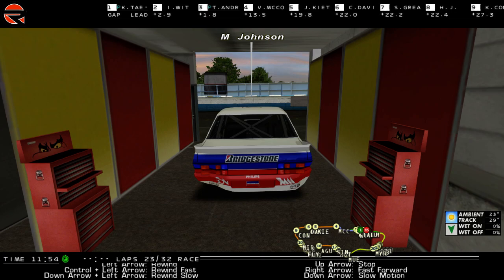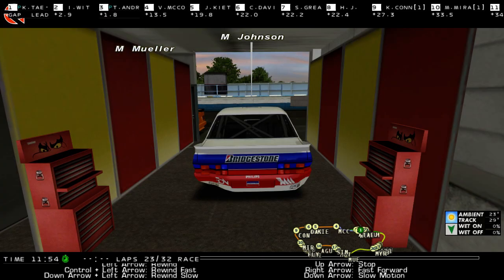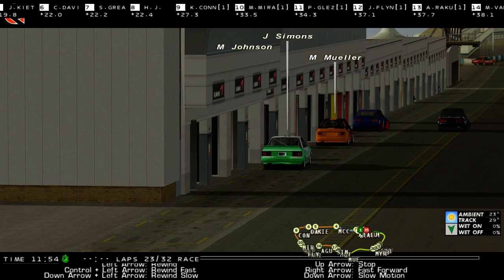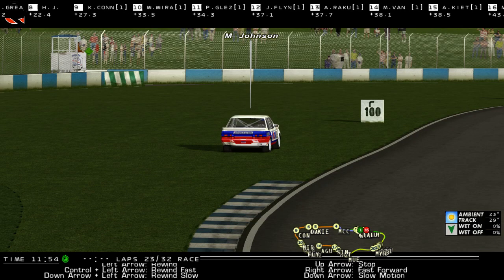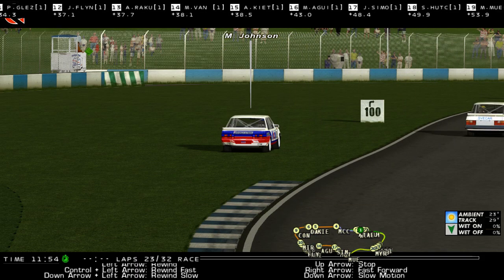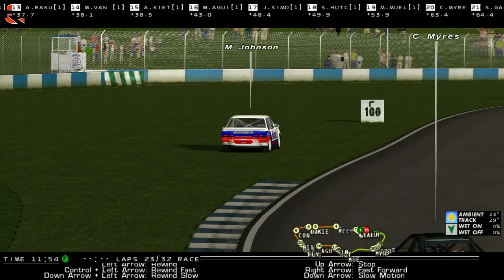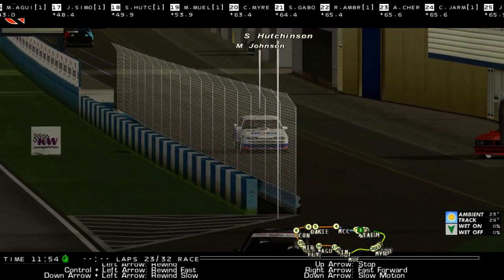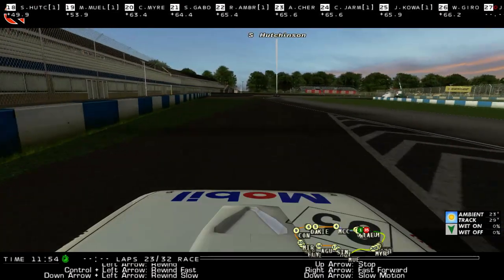Obviously, we have to investigate all the... There's a lot of dents. Has he been in a run-in with someone? Probably, yeah, for the whole race. I mean, we've seen a lot of side-by-side. Oh! I think it might just be a problem. It's either a problem or he ran out of fuel, because I don't think we've seen him in a pit stop. I know he was exiting out of the pit lane. What happened?